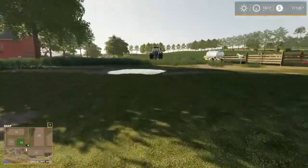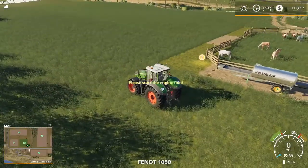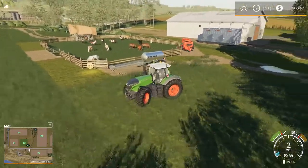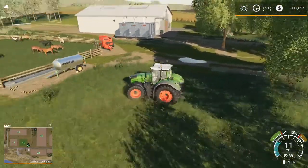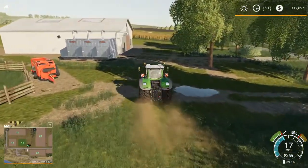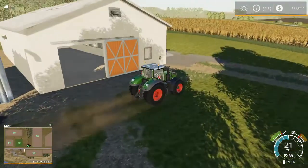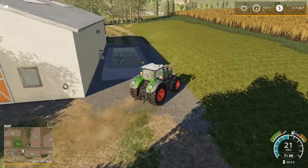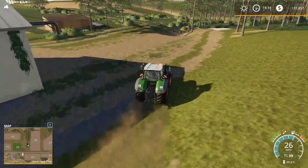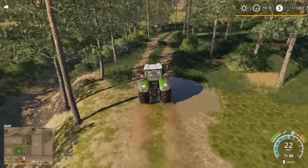Okay, now let me grab the tractor. I want to drive it around just a little bit, make sure I haven't missed any spots that need to be smoothed out, but we are coming along. Now that costs us, you know, $230,000, but again, we are one step closer to, oh yeah, that's pretty good. A little bumpy right there, not too bad. Nice and smooth up the road here.